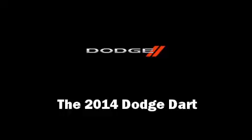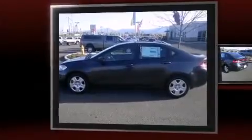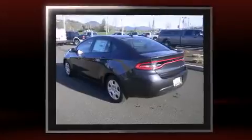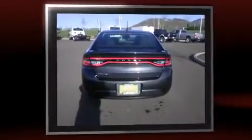Step into the 2014 Dodge Dart. This four-door, five-passenger sedan offers the latest in technological innovation and style. It features a standard transmission, front-wheel drive, and a 2-liter four-cylinder engine.